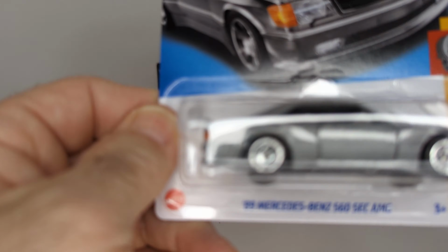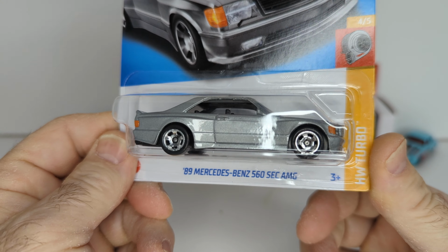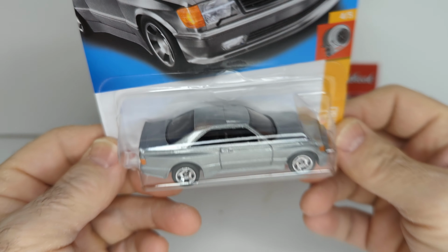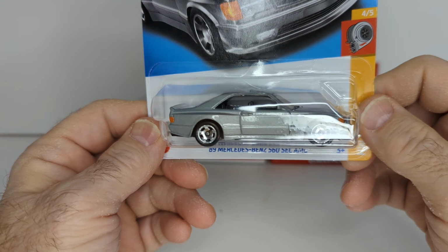And I also got the '89 Mercedes-Benz 560 SEC AMG. I do have this one in black, and I do like this one in silver or gray.